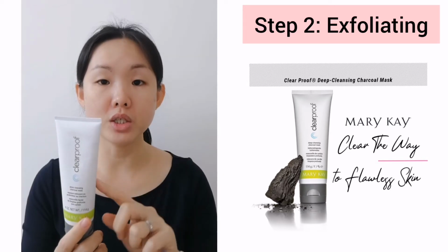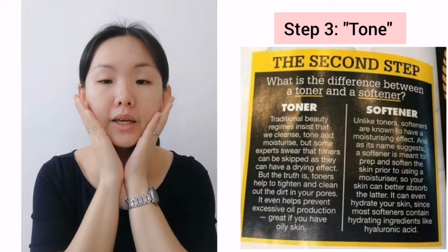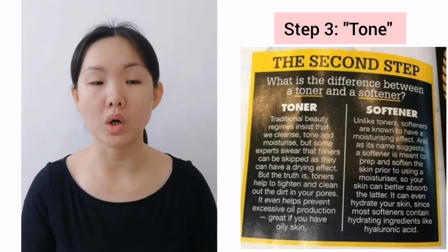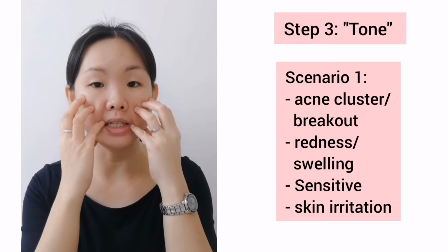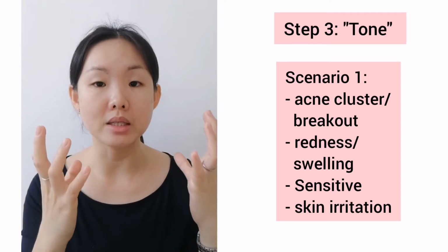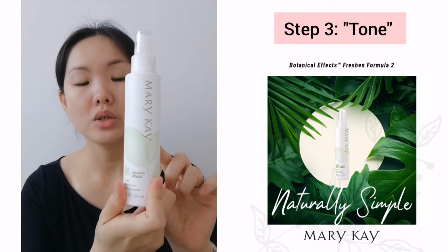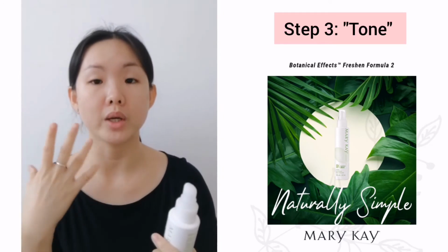After you wash off the charcoal mask, we'll apply the Freshen, what you know as a toner that has no alcohol. If your skin is scenario 1 where you have a lot of acne and your skin is sensitive, then you can use the Botanical Freshen. This is very gentle, very mild for the skin. The luo han guo will also help you to calm down your skin.